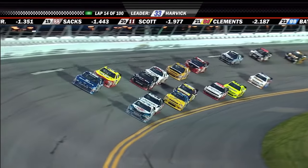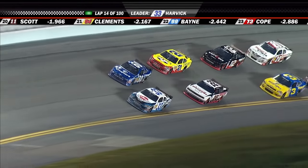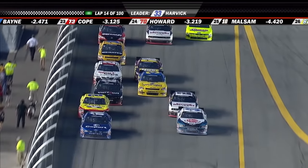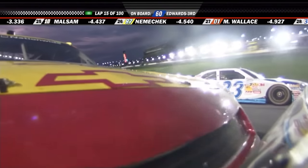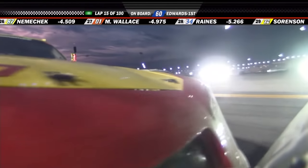All right, Doc, thanks. So, great fight for the lead. Harvick inside, 33. Edwards outside, 60. How about a little side draft in there? Yeah, I think that was unintentional, though, because I think he got loose and he just followed his car down there. I see a lot of guys just aiming these cars. I mean, they're dancing all over the place. I don't know how they can afford to be doing this bump drafting, but they're getting away with it.